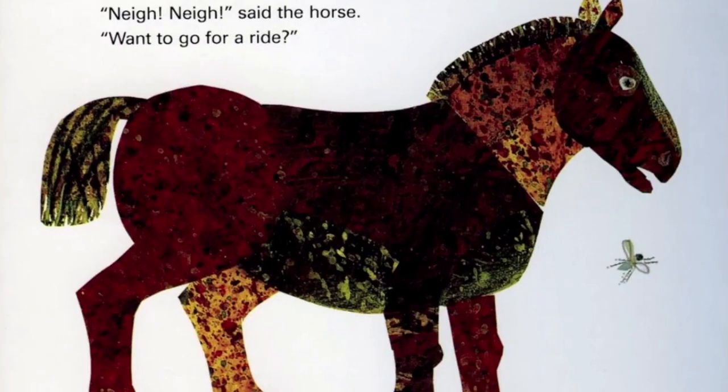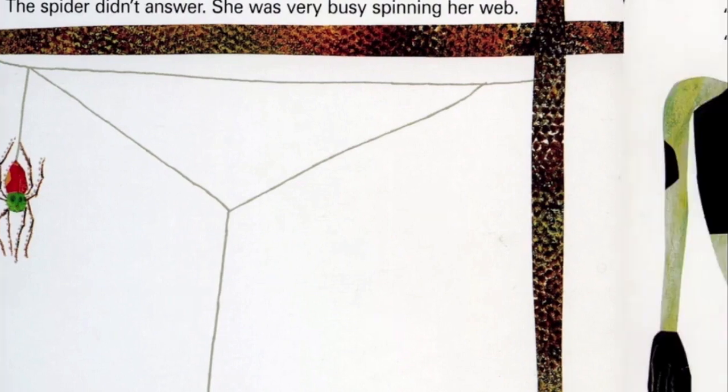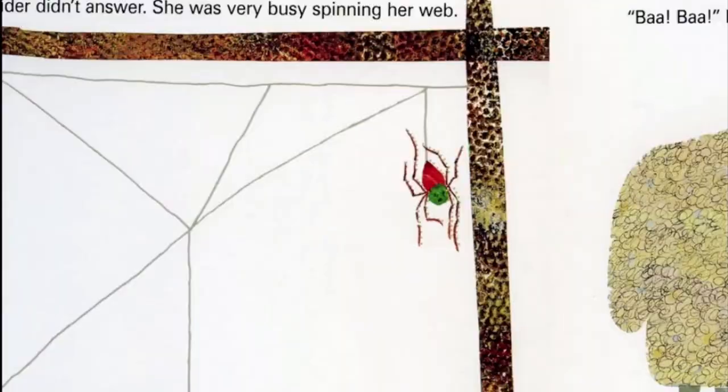Neigh, neigh, want to go for a ride? That's a very funny looking horse. The spider didn't answer. She was very busy spinning her web. Moo, moo, said the cow. Want to eat some grass? But the spider didn't answer. She was very busy spinning her web.